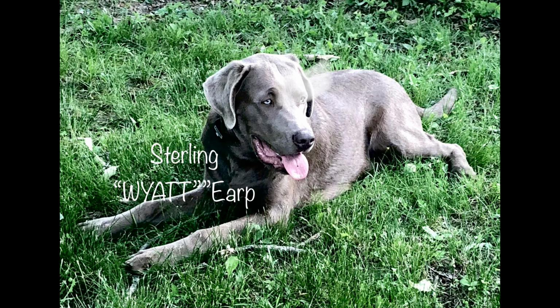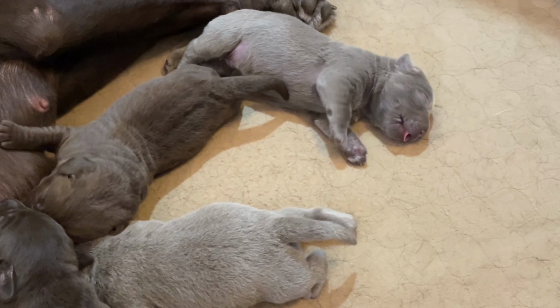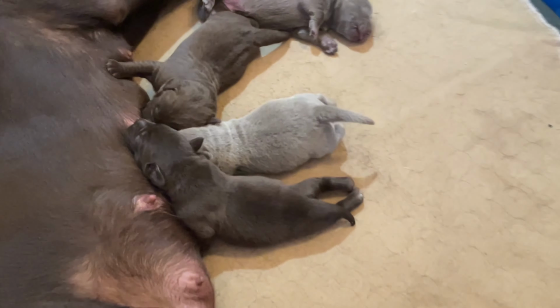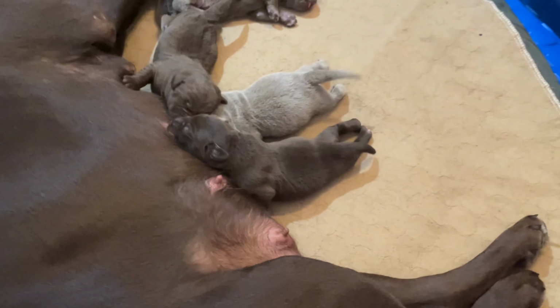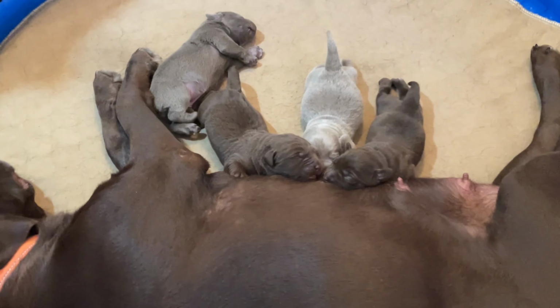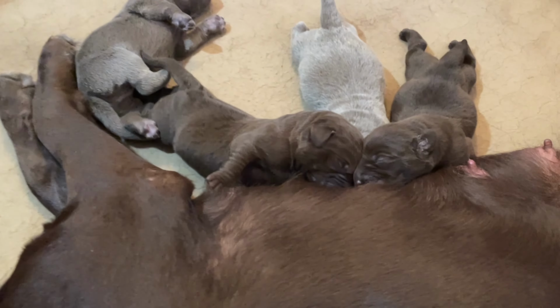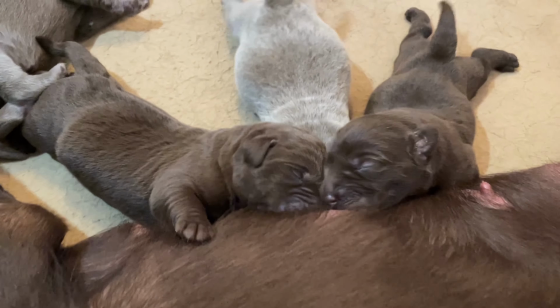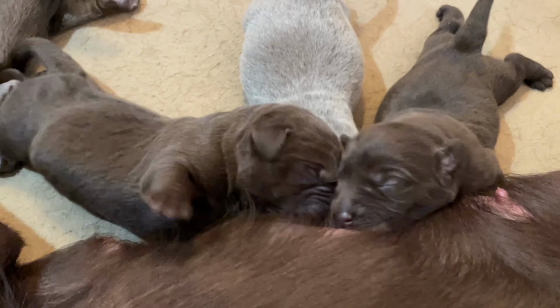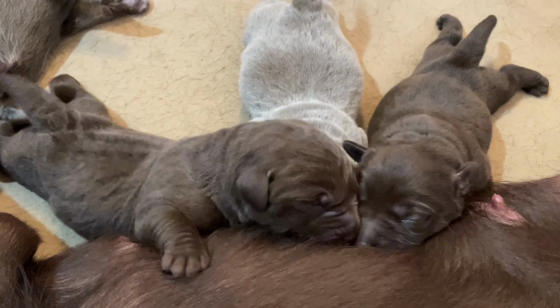Just a straight split down the middle. Wyatt's our silver stud. He's the sire on this litter, so that's where the silver puppies are coming from. Beautiful dogs. They're all healthy, and look at them. They look like little beached whales. They're eating so well. Smaller litter number because it's Livvie's first litter, and that's not uncommon at all. Sometimes their first couple of litters are small, and sometimes not. Every dog's different, but that's how this one worked out, and that's just fine. Everybody's healthy and happy and doing well.